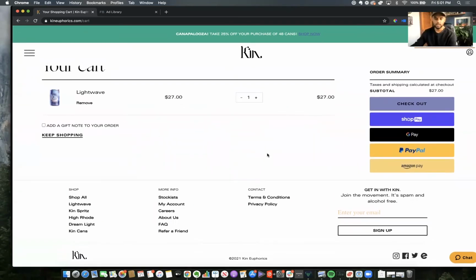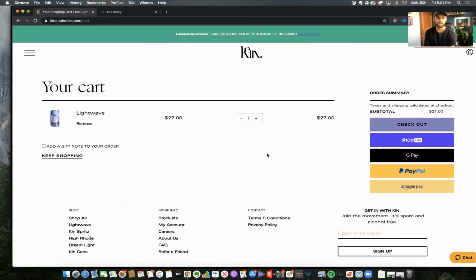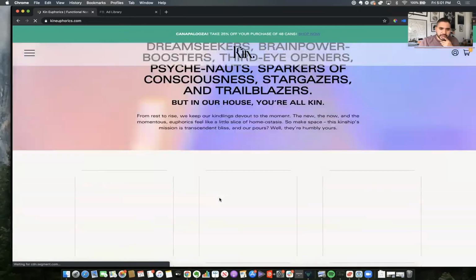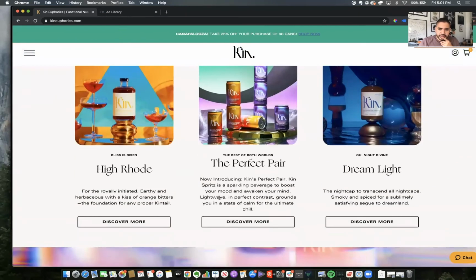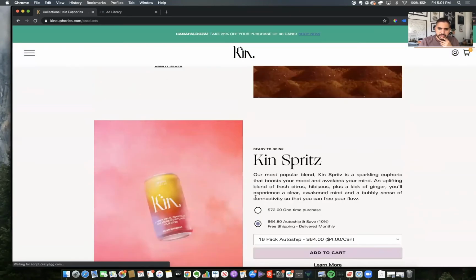Okay. Yeah, that's another thing. You definitely should be having additional products, because I'll show you guys later, I bought multiple products from them because I want to try them out. And I think if you just put recommended products, which is super simple, it'll easily increase your average cart value. Do they have like a sample pack? Maybe, maybe not. Just go to the full collection.